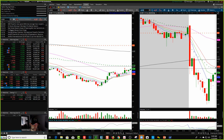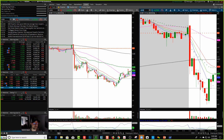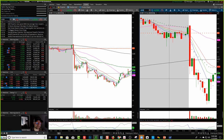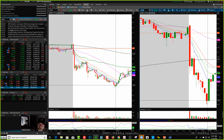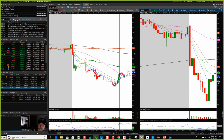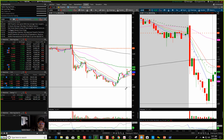I'd watch out for this VWAP and the 20 EMA. It still has kind of an inverse head and shoulders, so kind of a V bottom up. If you got in early on this thing, you still would have taken your profits, though. Definitely up in these areas right in here. So still keep an eye on it, though.